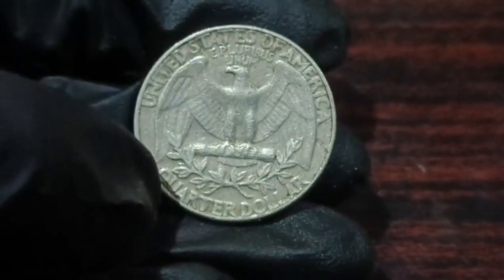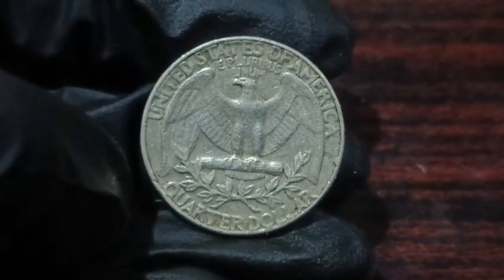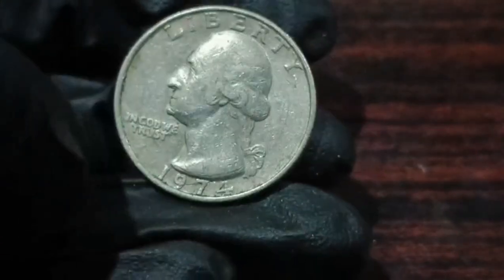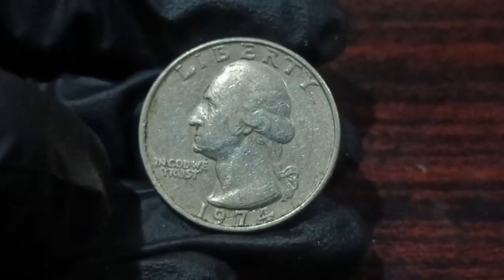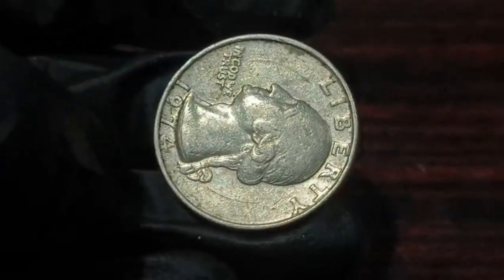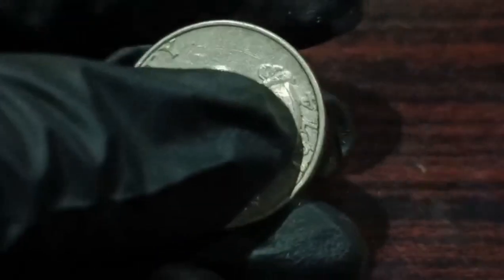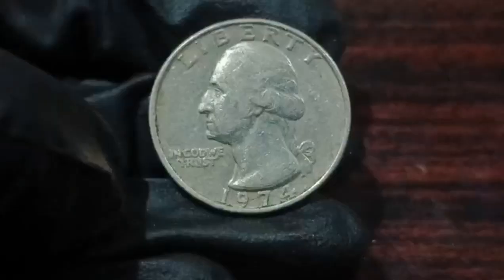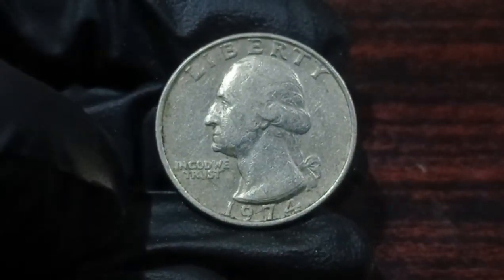The Washington quarter first appeared in 1932 to commemorate the 200th anniversary of George Washington's birth. It replaced the standing Liberty quarter and featured the profile of America's first president on the obverse side, designed by John Flanagan. The reverse displayed an eagle with spread wings, perched on a bundle of arrows, symbolizing strength, readiness, and national pride. By 1974, this design had already been in use for decades, and Americans were deeply familiar with its appearance. The 1974 quarter retained this same design, yet it carries its own unique place in coin history.